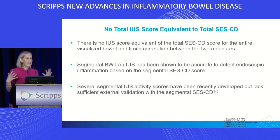We can't be correlating things that are not comparable; there's no total ultrasound score adding up the colon and the ileum like we do with endoscopy. And one of the most amazing things that I hope anyone who's doing a clinical trial and doing ultrasound will take to your clinic on Monday.